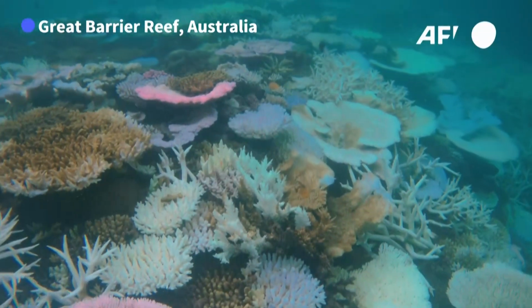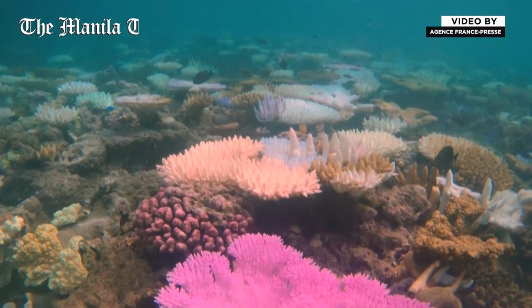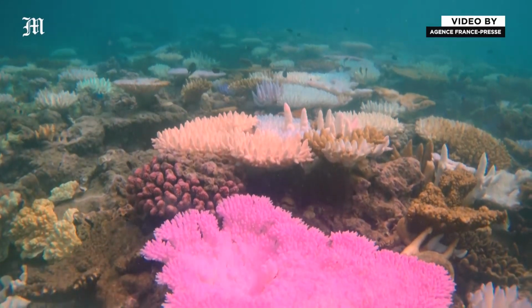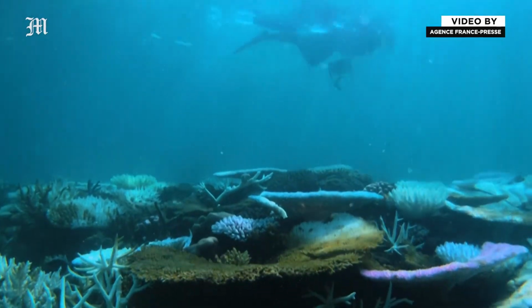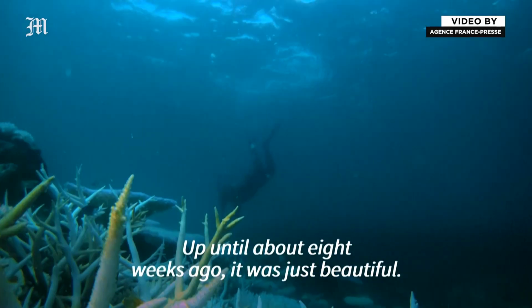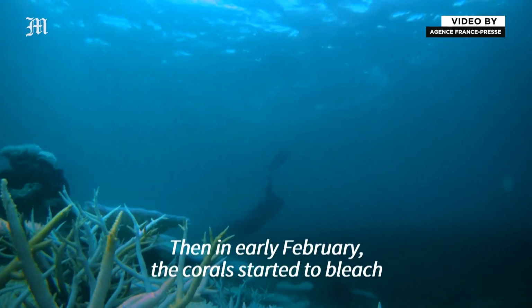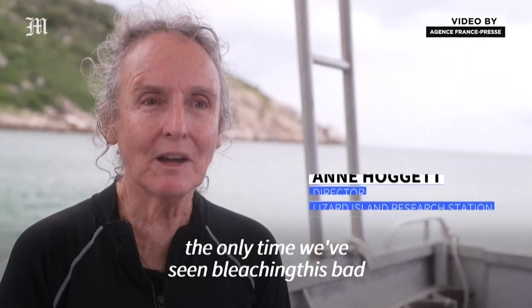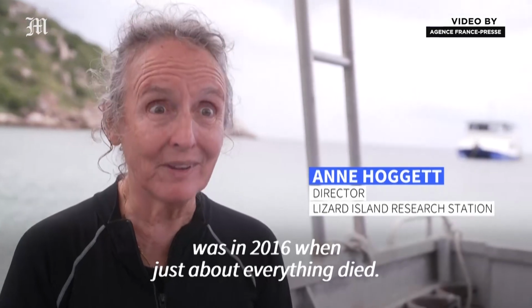These extra vivid corals are signs of a reef fighting for its life. After another sweltering summer off Australia's northeast coast, scientists are piecing together the scale of damage to the world's largest reef system, the Great Barrier Reef. Up until about 8 weeks ago, it was just beautiful. Then in early February, the corals started to bleach. The only time we've seen bleaching this bad was in 2016, when just about everything died.